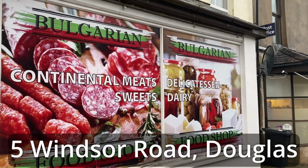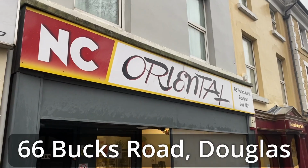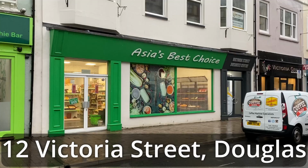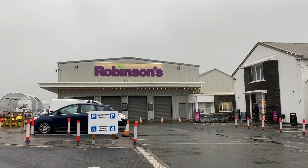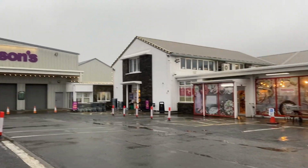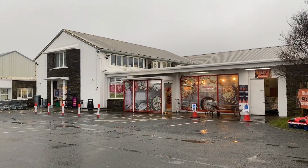If you're missing the taste of home, then we also have a few stores to help you with that, including a Bulgarian food store, a Filipino shop, a brand new Asian supermarket, and there's also Robinson's, a family-owned business on the outskirts of Douglas, where they run a huge store that stocks all sorts of foods from all over the world. Last but not least, if you like your booze and you also like pretty good sales service, then there's no way past this place here in Douglas, the wine cellar.